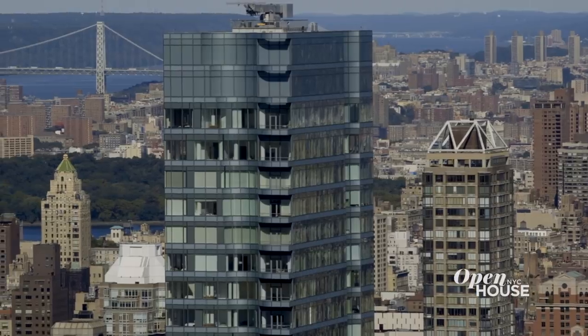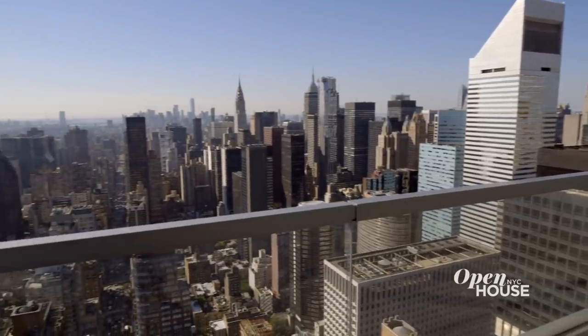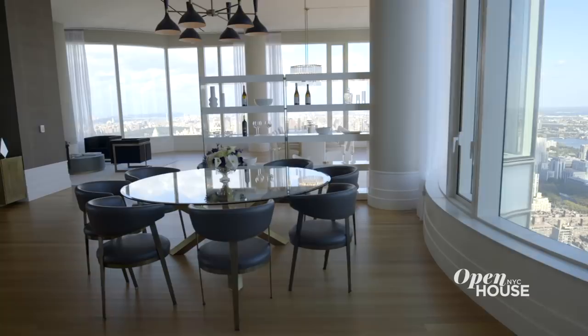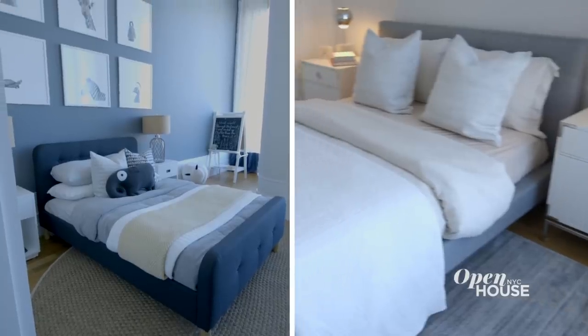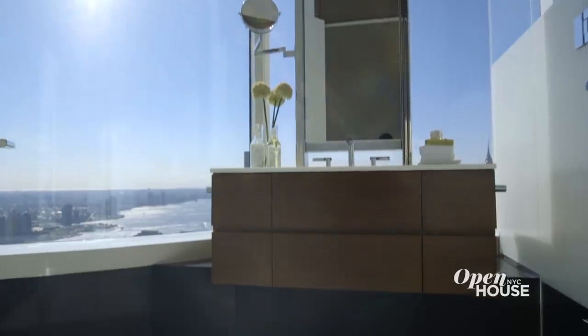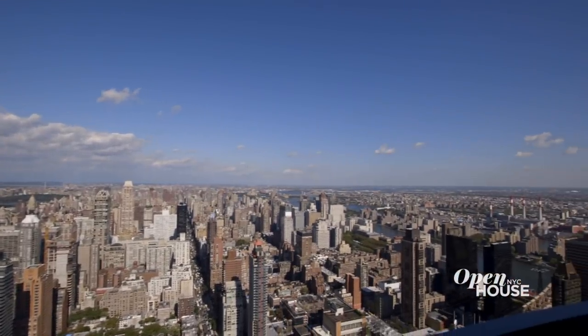Hi, I'm Pamela Dark from Stribling & Associates. Welcome to the penthouse at 252 East 57th Street, what I like to call a palace, but in the sky. And how palatial is this? 8,140 square feet, comprising the entire 65th floor, with six bedrooms, seven bathrooms, and amazing 360-degree views.